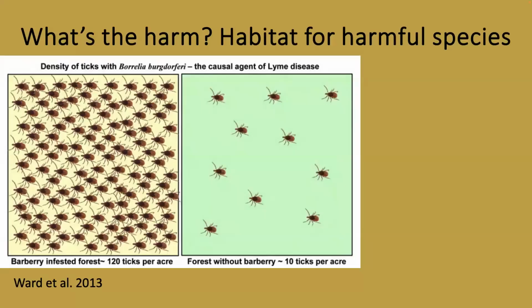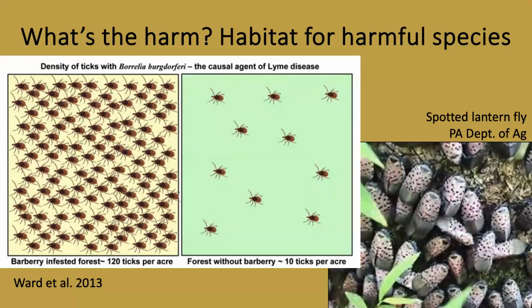Some invasive species can cause problems because they're actually habitat for other problematic species. There's been quite a bit of research now that shows that Japanese barberry, a shrub, makes really good habitat for disease-carrying ticks. So if you're worried about Lyme disease, which we should all be, you don't want to have barberry out in the woods. Tree of heaven, which I'll talk about more in a few minutes, is the favorite host plant for a new invasive insect in the state, the spotted lanternfly. And the spotted lanternfly can affect many of our native species as well as a lot of our orchard crops.